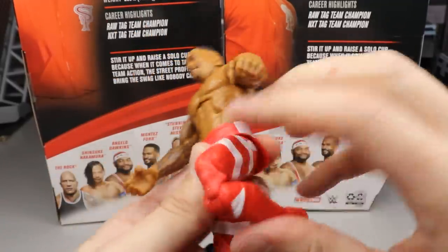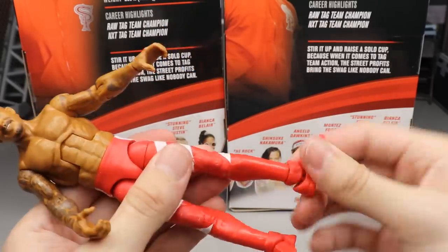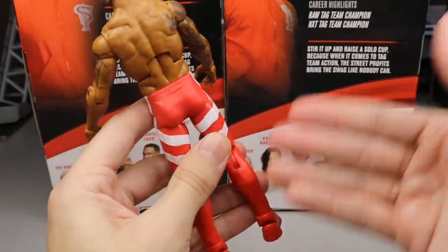He can kick forward, of course. He does have double jointed knees, and these double jointed knees actually move. He has upper thigh cut. He has ankle rotation and a pivot, really nice. But one thing that sucks eggs is he has no articulation on the bottom half of his leg.